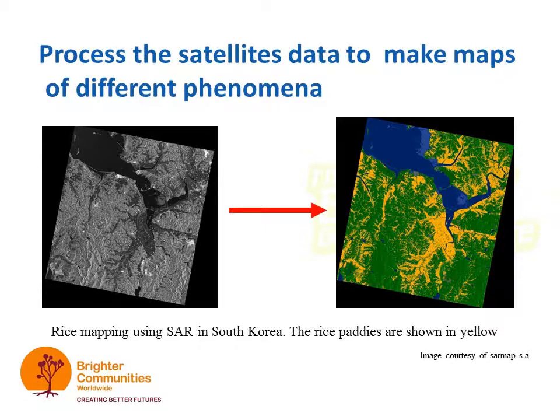So for example, this was a project I was involved with some years ago, where we took imagery from satellites over the peninsula of Korea, and then by processing them in a computer, we were able to make maps of where the rice was growing. The Korean government found this very helpful because they were able to determine the number of acres of land under rice crops, and from that make an estimate of the harvest in that particular year, and therefore determine if they had enough food for the population.